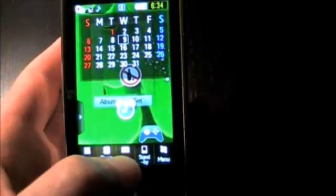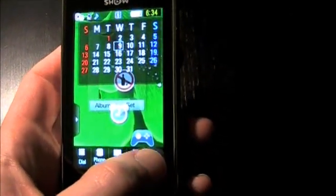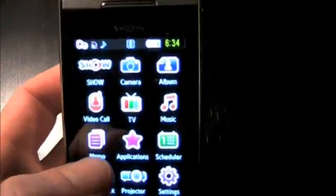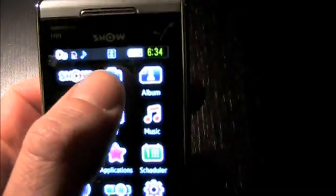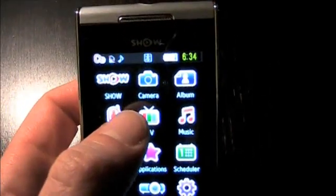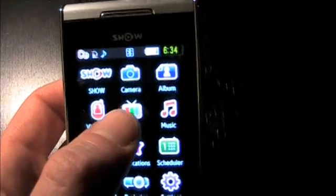Now, the most fun, of course, is multimedia options on this. So I'm going to go to the menu for that. We have a 5 megapixel camera that actually takes pretty good photos in our tests. We got surprisingly good images, even in fairly low light.